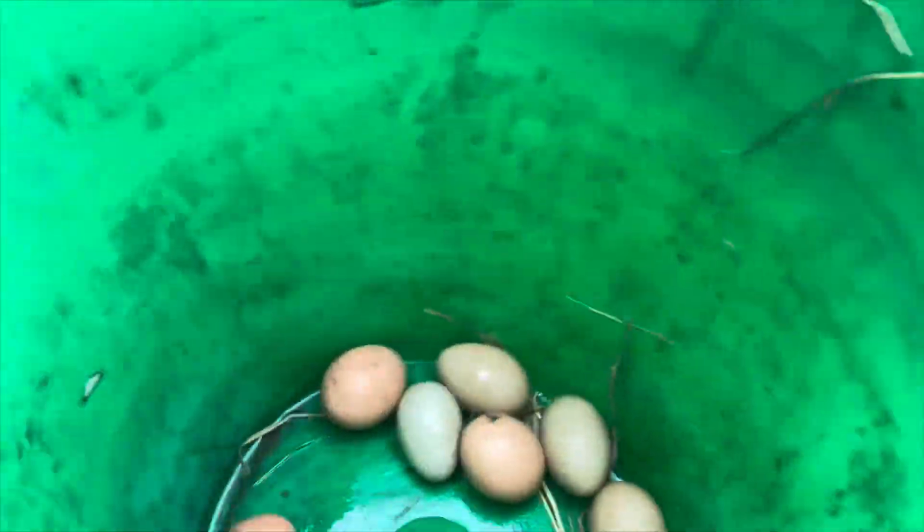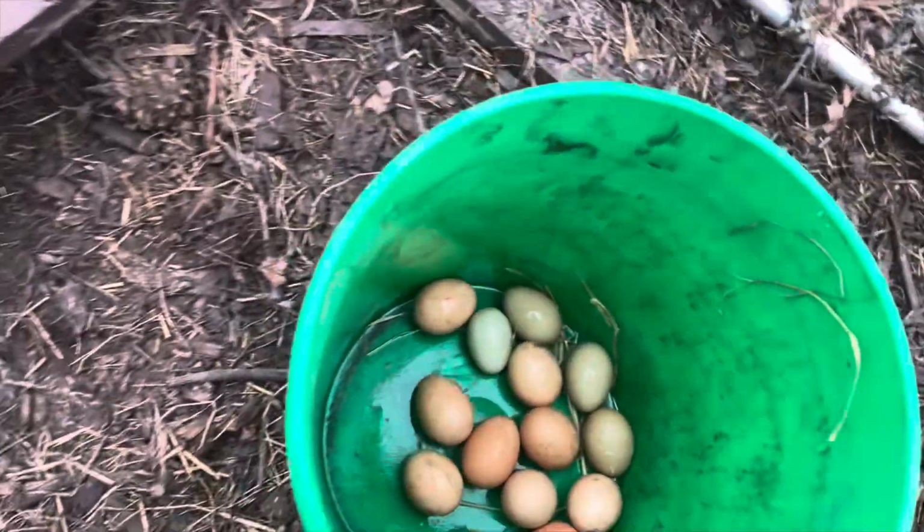Oh, wait. Before I put that back in, let me collect these eggs. One, two, three, four, five, six, seven, eight, nine, 10. 11, 12, cool little dozen. Cool little dozen eggs.